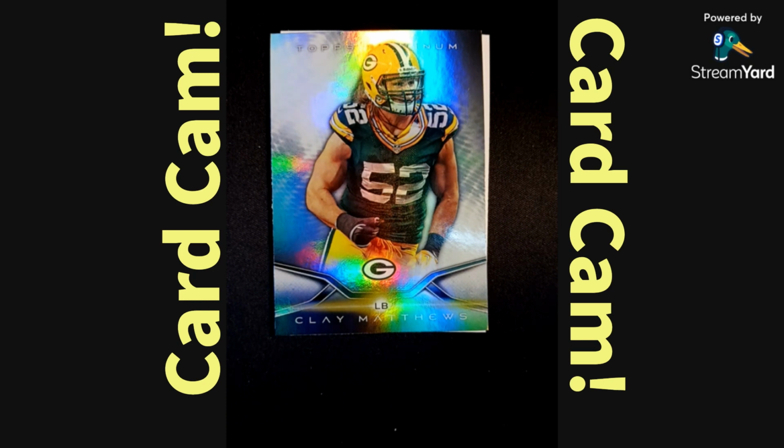We got a nice hollow foil finish on that. Nice clean card. Looks like he is in motion here during a play. 2014 is the year on this set, so he was still pretty relevant then. He's gotten pretty far from the playing field at this point, but our hometown folks certainly still have a lot of reverence for Clay Matthews.